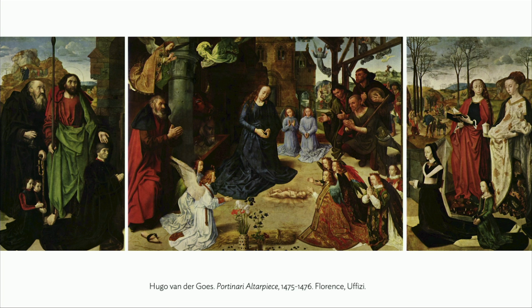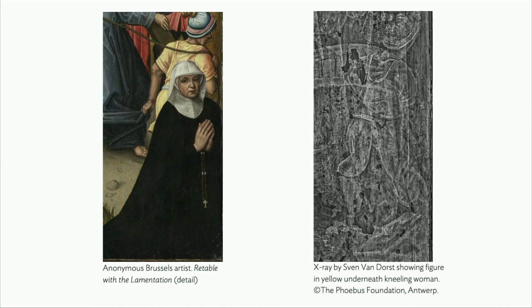However, Belgian conservator Sven van Dorst has done some technical analysis on this altar, and he has determined that these are likely not donors, or at least not the donors who commissioned or purchased this altar in the late 15th century.